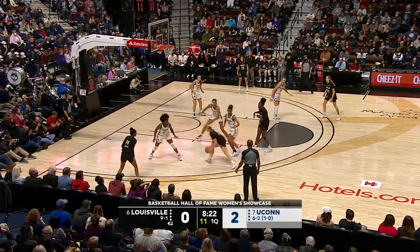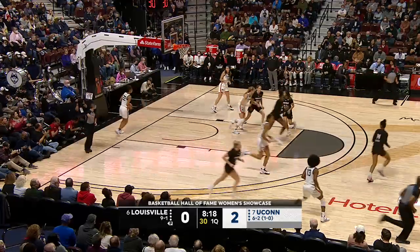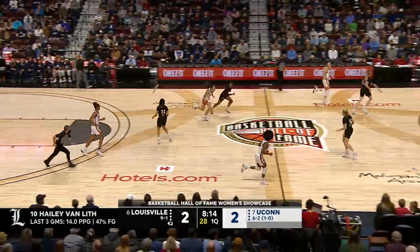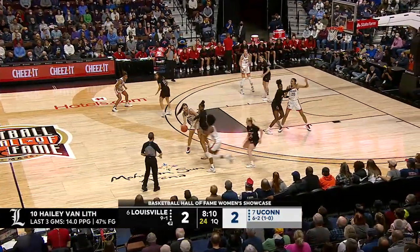Dixon trying to find Van Lith. Tough shot. She makes tough shots. It's a great sign for Hailey Van Lith because she has had some struggles this season with her shot, and anytime a shooter gets to see the first one go in, they're feeling pretty good about it.